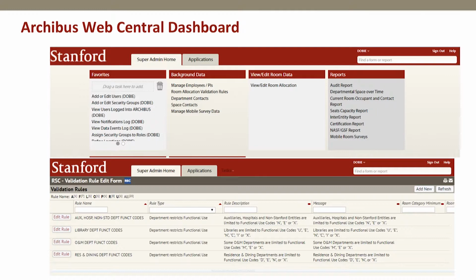But we do have some background. This is nice also because it's role-based. So I can go in, or anybody on my team who's assigned to the admin role, we can go in and identify, you know, what roles can see what in here, and can they edit or just view only. So we have department contacts, we have room contacts, a space coordinator is a contact, we have what's called the FYI.